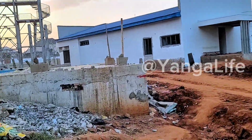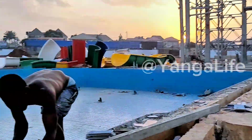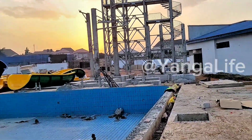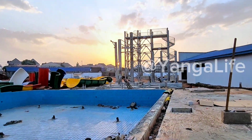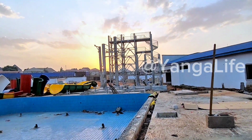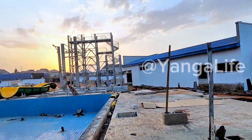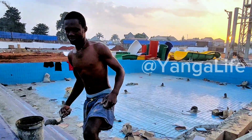Okay, we are inside the area now, and you can see the swimming pools are being gotten in shape. Not one, not two, it's about 4 or 5 swimming pools, something like that, around this place. But we are going to move around to see them.